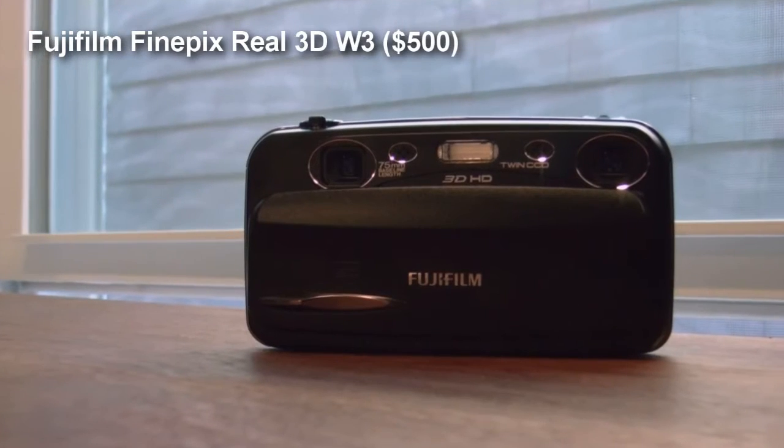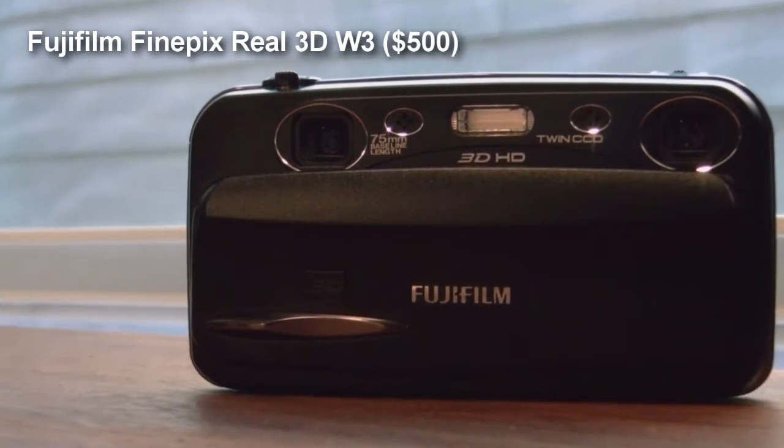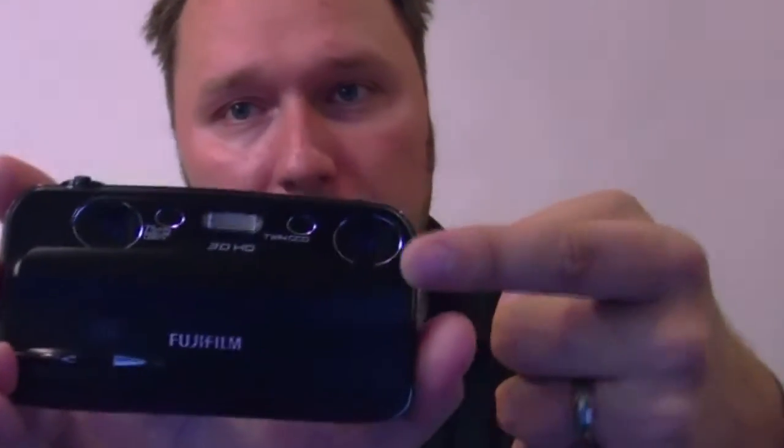That being said, I do like the Fujifilm Finepix Real 3D W3 camera. It's actually kind of a cool little gadget. You'll notice on the front here, there are two lenses. Two. And they're spaced about equally apart like the human eyes, which see in 3D. So is that a coincidence? I think not.